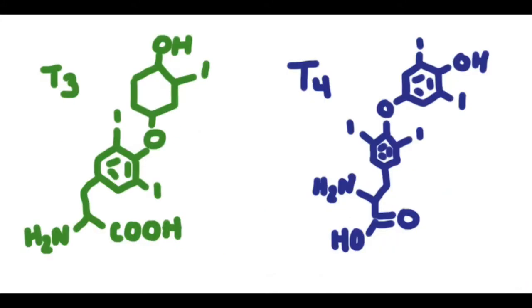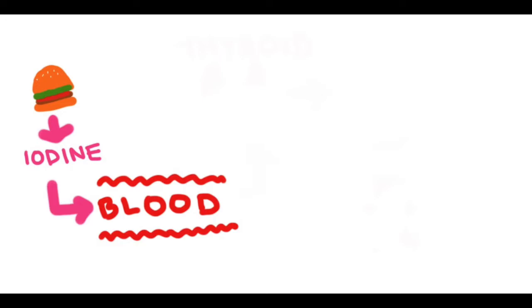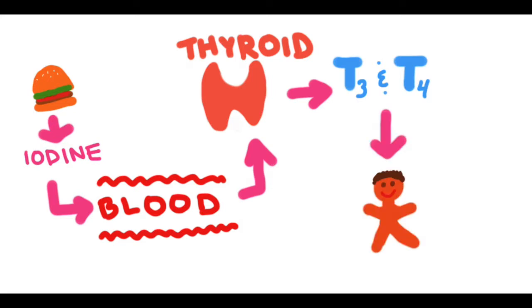Your thyroid produces hormones, called thyroid hormones. One special feature of the thyroid hormones is the presence of iodine. When you take in iodine from your food, it goes to the bloodstream and gets picked up and concentrated in the thyroid. Iodine is needed to make thyroid hormones. These hormones travel in your bloodstream to reach every cell in your body and regulate how your cells and metabolism work. For example, these hormones play a role in regulating your heart rate or how fast your intestines process food.